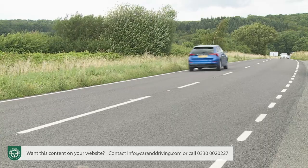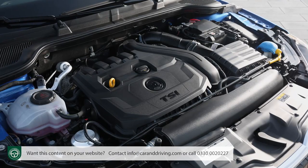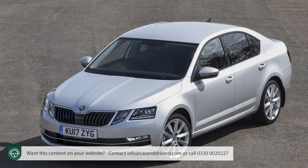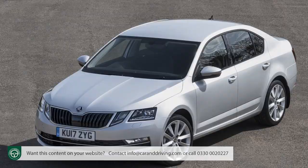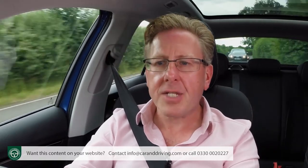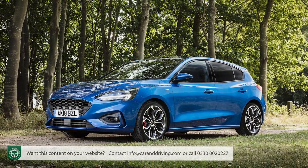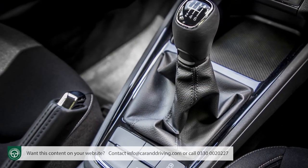Thanks to its MQB A0 chassis, a Scala with a 1-litre TSI 115 PS engine is indeed up to 128 kilos lighter than a comparably powered version of the Skoda Octavia, which gets the Volkswagen Group's full-sized MQB Golf-style underpinnings. Such a Scala is actually 157 kilos lighter than arguably its closest rival, the 100 PS 1-litre EcoBoost version of the Ford Focus.